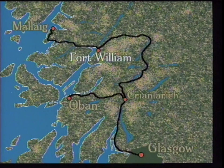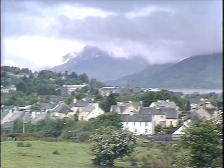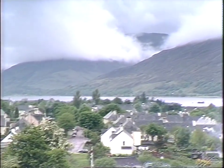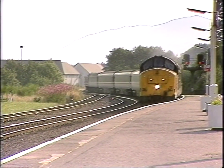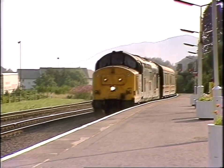Fort William, a town dwarfed by the bulk of the mighty Ben Nevis. Fort William was founded by General Monk, who built a fort here in 1655 to repel Jacobite invaders. The overnight sleeper arrives from Glasgow to connect with a train to Mallaig.